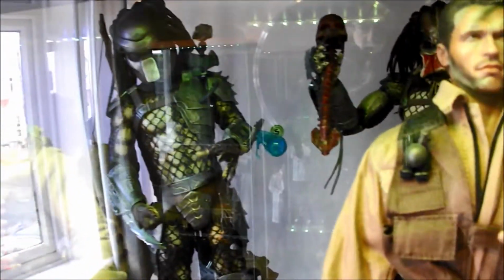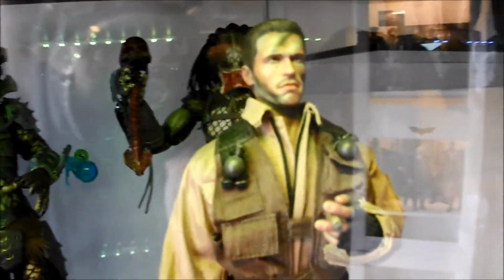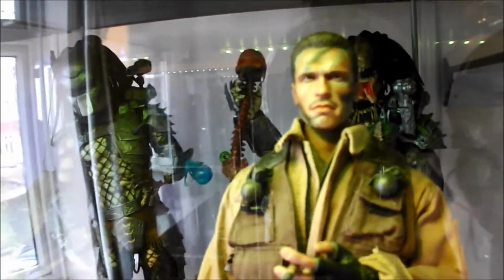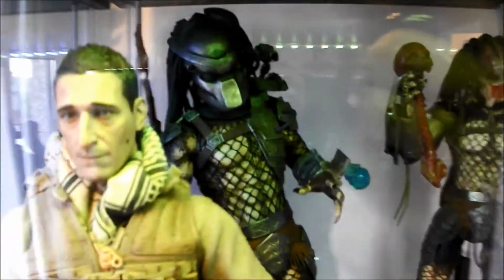Predators figures. I'm quite happy with just having 2 Predators. Really, I know there's probably about a dozen or more now, maybe 14 different Predators, like Elder Predator, Celtic, Chopper. But you know, this is enough for me really. Just the original Predators. That's the original Predator from Predator, and there's from Predators.